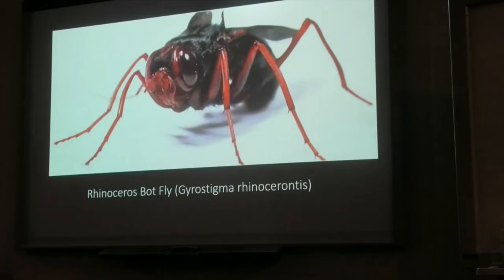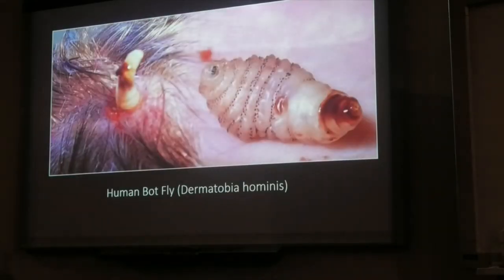Now, you knew this one was coming. Human bots. Another one of the parasites that is specific to human beings. Probably came to us via some other ape, like a gorilla or a chimpanzee, but now it prefers humans because it knows how easy we are to take on.